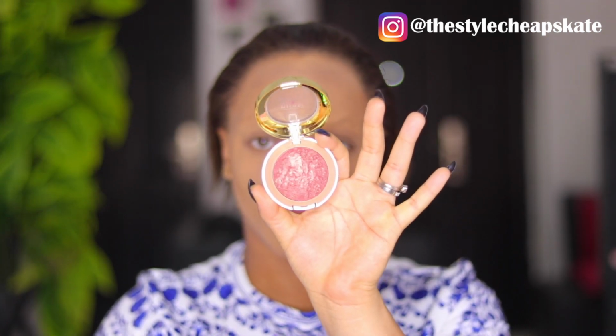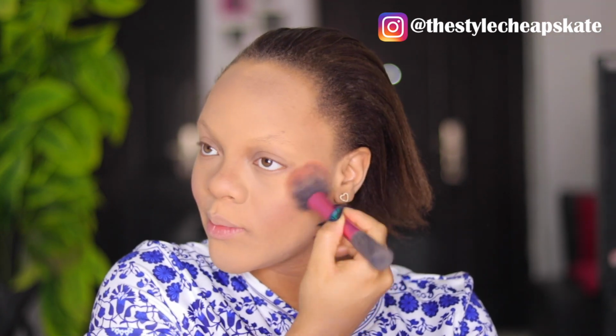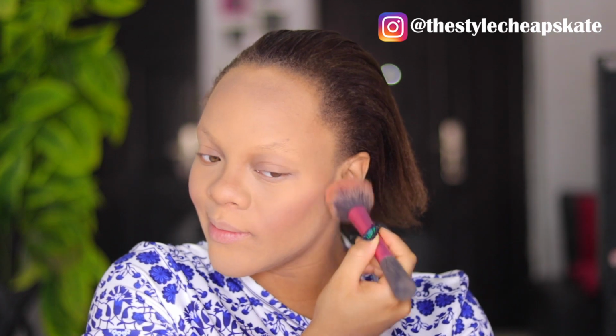For blush, I'm going in with the Milani Baked Blush in Red Vino, one of my absolute favorite blushes at the moment. I love, love, love this blush so freaking much.